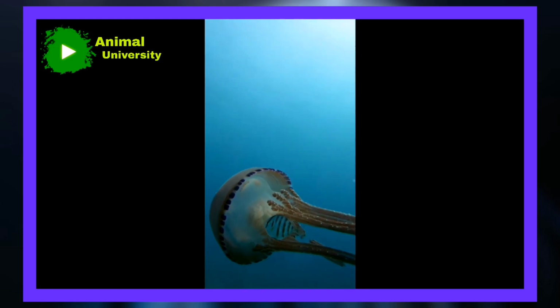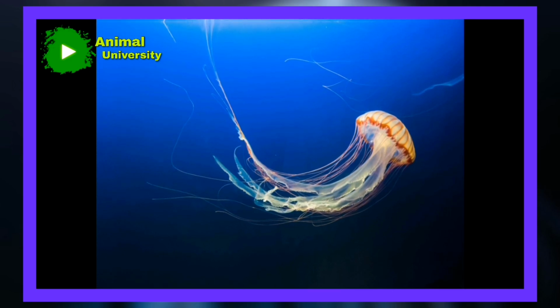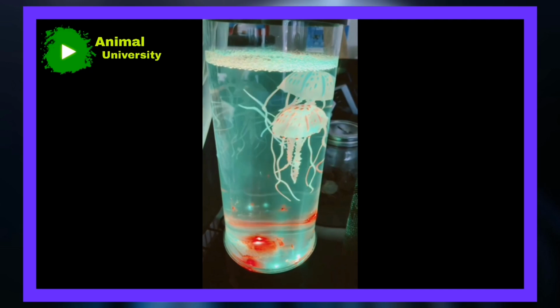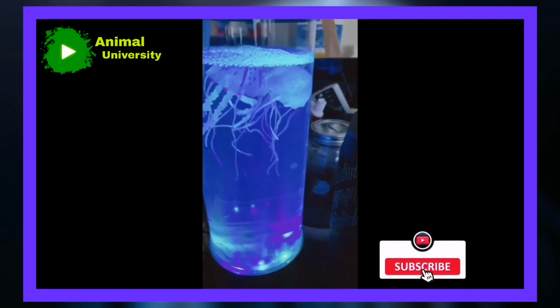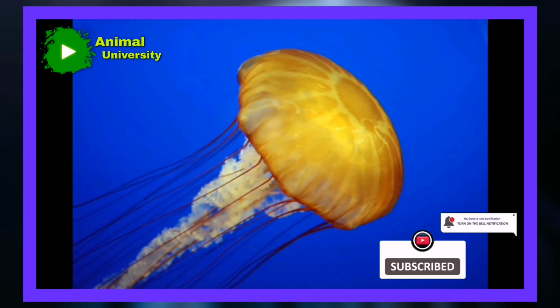Jellyfish aren't really fish. Even though their name suggests otherwise, jellyfish aren't actually fish. They're considered plankton and are closely related to sea anemones and corals, which is why some scientists prefer to call them jellies or sea jellies instead.